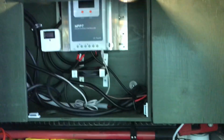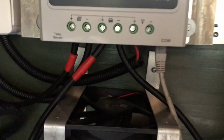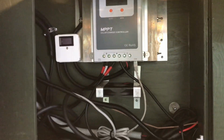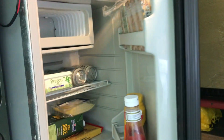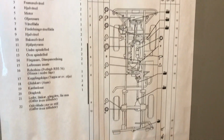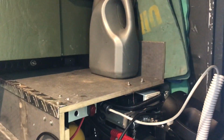This other cabinet is for the solar charger, and a fan in case it gets too hot, it turns on the fan and cools the solar charger back. And of course a refrigerator, which is for food and stuff. And of course the Army's old schedule for fluids and greasing points on the vehicle. Always need to have that. This is not a self-containing system. You need to work on these old cars.